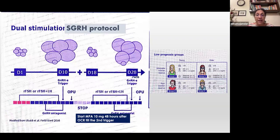In the second phase, we started this MPA only because a lot of patients would say, oh, we are bleeding during stimulation. Even we, as initial starters, got a little perturbed. Should we stop? Should we go ahead? And then we looked into literature and we said, just go ahead. And we changed over to MPA rather than giving them antagonists to suppress their LH.